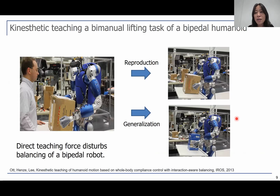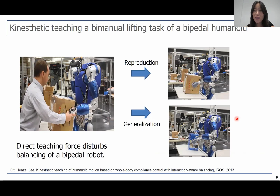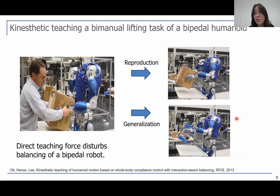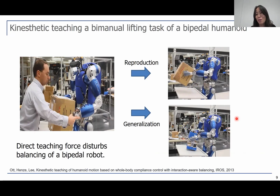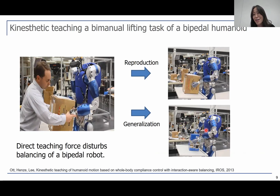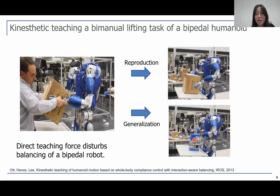And this multiple task teaching is very useful also for humanoid robots. Usually humanoid robots have multiple tasks at the same time, and they also have high degrees of freedom. So in this particular example, we taught a humanoid robot, Toro, how to do a bimanual lifting task. It can reproduce the task using the same box, or it can generalize this lifting task to a much smaller box as well.